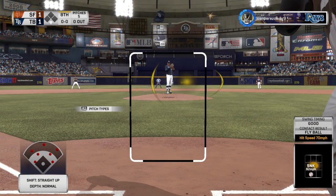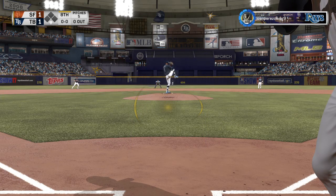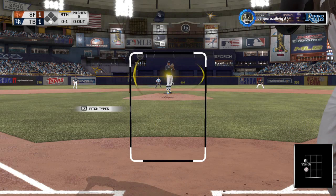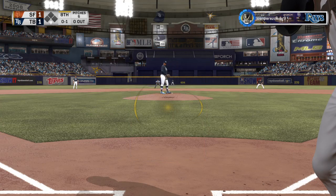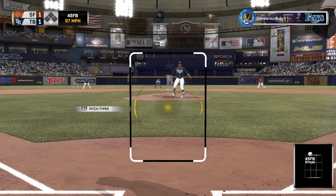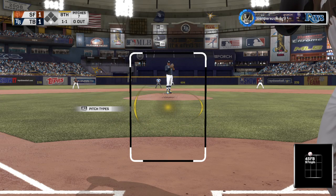Digging in once again, Greg Bird. He's 0 for 2 with a strikeout in this one. Hitter, Greg Bird. Starts him out with a slider for a strike. 91-mile-an-hour slider. Man alive, there's not many people that throw that one right there. That is an elite group right there. I would throw that pitch every time.